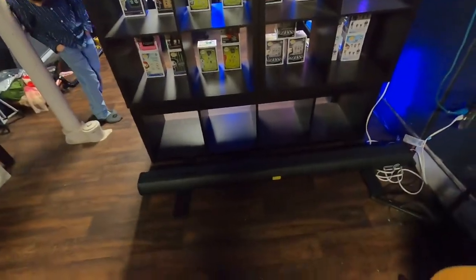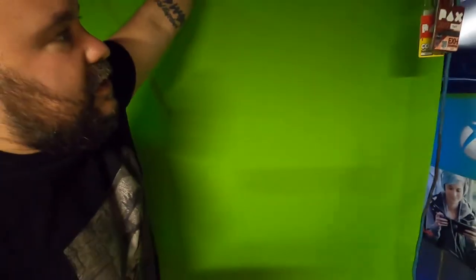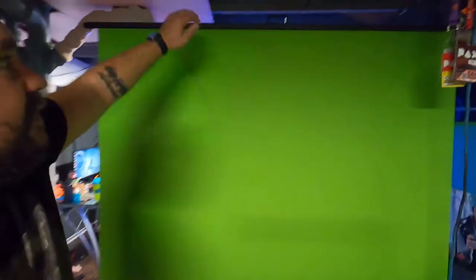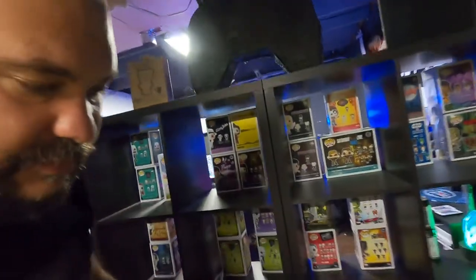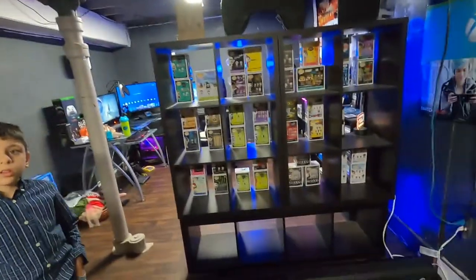I still have my pull-out green screen, Elgato. If you've never seen this, this is pretty cool. If you've got the money to invest in it, you don't have to get something this nice. But this legitimately just pulls up and it stays. And then you just push it down. And that's it. How cool is that? Super convenient. Doesn't take up too much space and gets the job done.